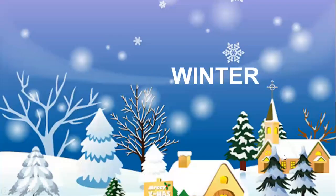Okay. Next, winter. Usually, the weather during winter season, it will be very cold. So you need to wear thick clothes. Okay, awak kena pakai pakaian tebal supaya awak tak rasa sejuk. So you will be wearing mittens. Mittens merupakan sarung tangan yang tebal. Okay, it will keep your hands or palm warm.